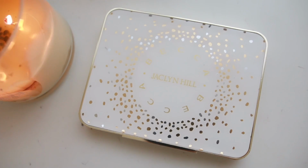So this is another one of my everyday type palettes. It's stunning and it's a must-have. So when they bring it back, go for it. Just invest the money. You'll be happy you did. And the packaging is so pretty. So pretty. White and gold.